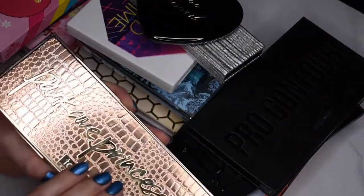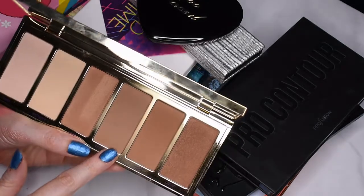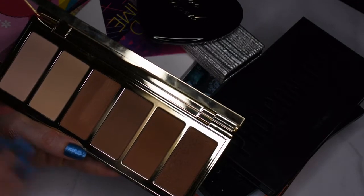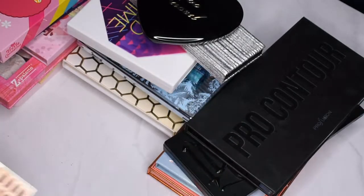This is the Park Avenue Princess palette, and it is a bronzer slash contour palette. I think this is really the only shade you can get away with as a contour, and it's really only going to work for fair skinned people, but I think this is great. It smells so good. I really enjoy using this one, so definitely a keeper.